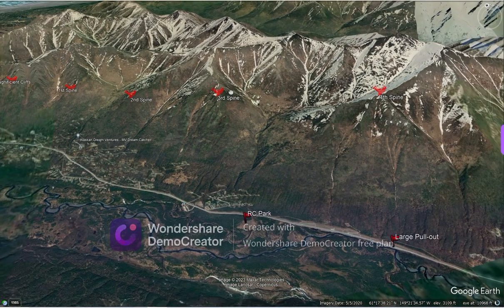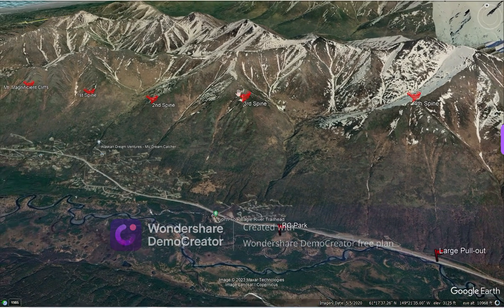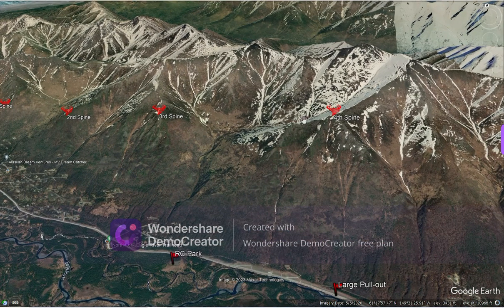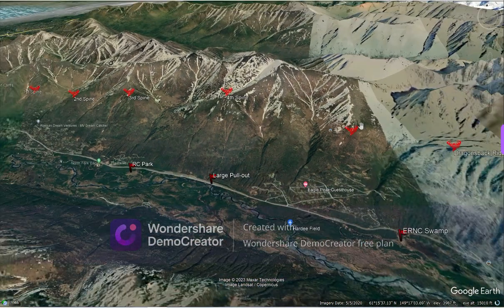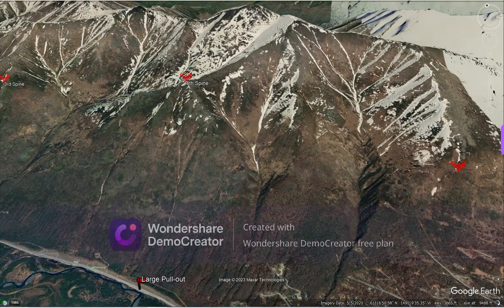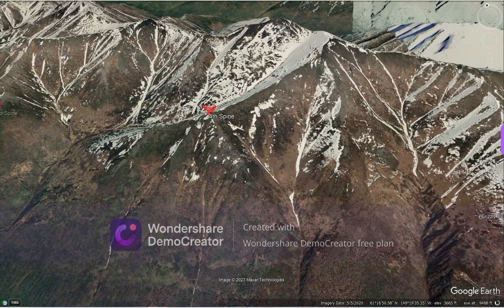But so we're back here over this third spine by now, hopefully. If I found a climb there, I'm just gliding. I'm trying to make it to this marker right here. This fourth spine, it doesn't have a whole lot of east-facing terrain on it, so typically in the morning I will pass it by, and I'm not even going to waste time trying to find a climb there in the morning.